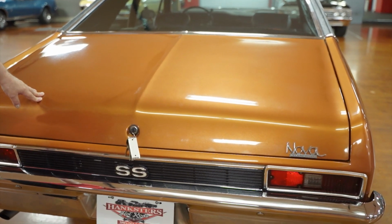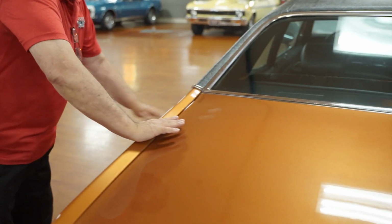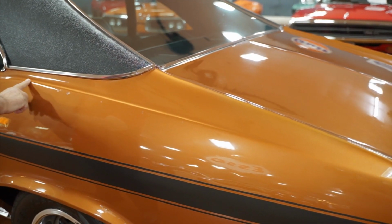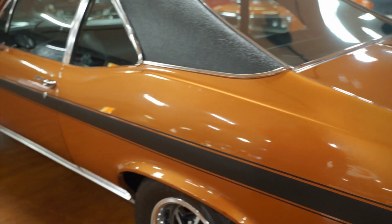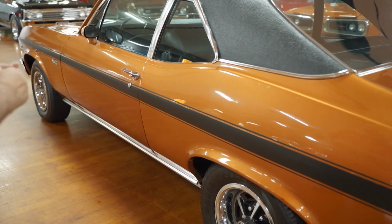Just a nice, fresh looking car. No matter where you look on this car, it's a good looking car. I forgot to mention, I just felt them here. There are a couple of little marks here. Again, nothing that you would address. You probably won't even see them, but there are a couple little marks in the paint here. And if you look, the bottom part of the door is like one shade off. I don't know why. It maybe had been scratched at one point in time and then dusted over again.